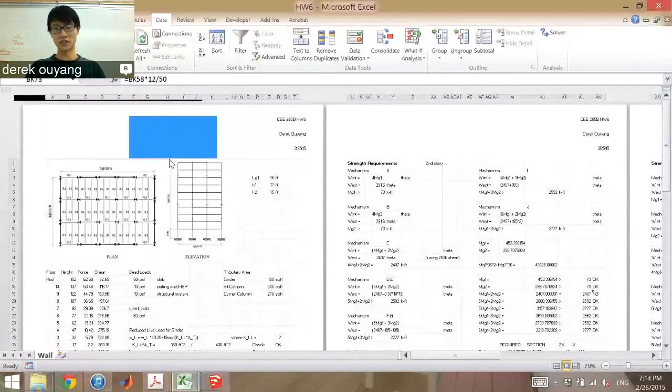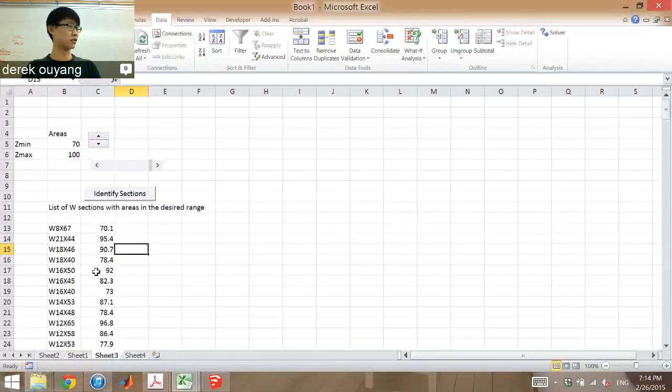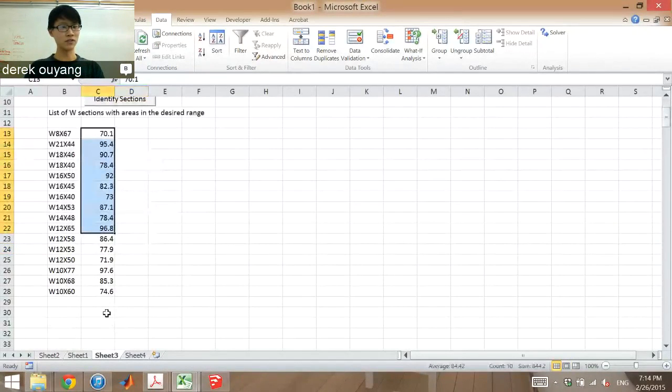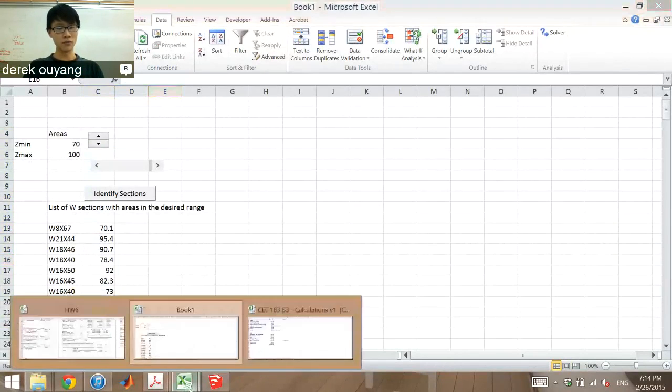But for some of these, for example, I knew a Z that I wanted as part of my calculations. And so I just re-rigged this spreadsheet to give me all the sections that had the minimum Z, so I didn't have to look through the spreadsheet. So I was even using this for my classes, and it turned out pretty helpful to get quick sizing of members and stuff. So hopefully this becomes effective immediately.